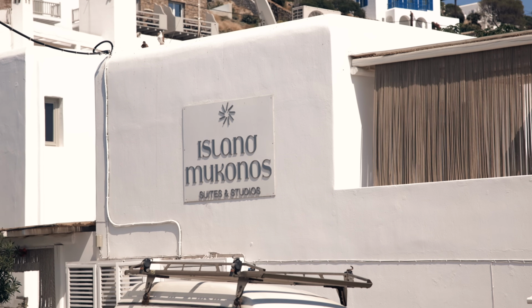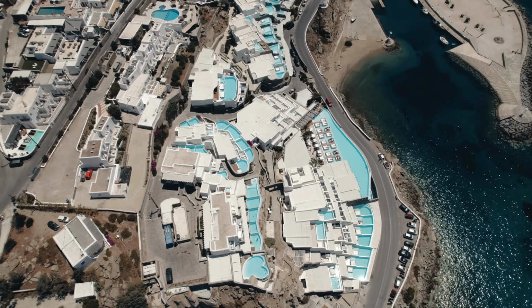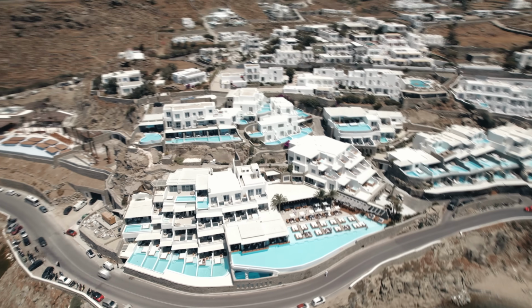Now the next thing to do is check into your hotel, and for us we had the extreme opportunity of staying here, Kapatago, and this has been one of the most incredible places I've ever stayed. Overall, this hotel is a bucket list place, but I'll tell you more about it later.